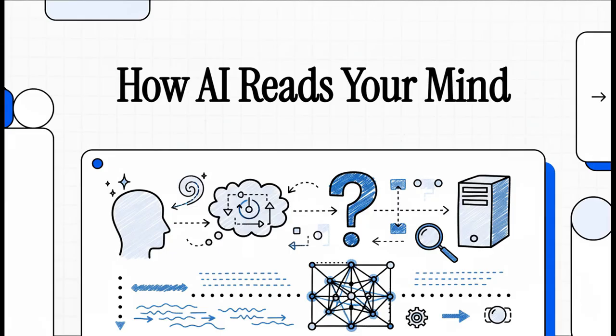You know when you type a question into an AI and get a perfect, almost magical answer back? It really can feel like it's reading your mind. But is it magic, or is it something else? Something, well, a lot weirder. Today, we're pulling back the curtain on how these systems actually process our language.